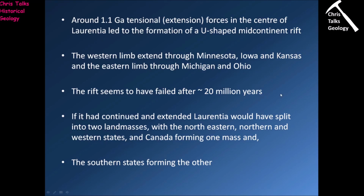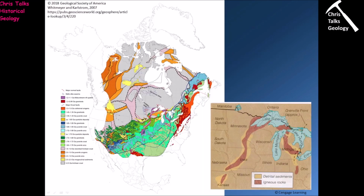So it did have quite a good go at actually becoming a successful rift, but it didn't quite make it. If the rift itself had continued, it would have extended, and eventually it would have split Laurentia into two land masses. The first landmass would have consisted of the northeastern, northern, and western states of the US and Canada. And a second landmass would have formed that would have consisted of the modern-day southern US states, but it never happened. So why the rift opened up, we're not 100% sure. It's probably extension related to the Grenville orogeny, my mistake. But why the rift failed, uncertain.